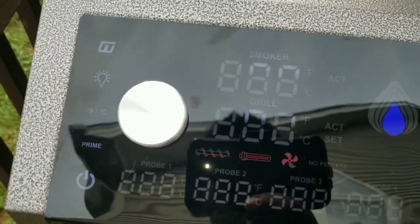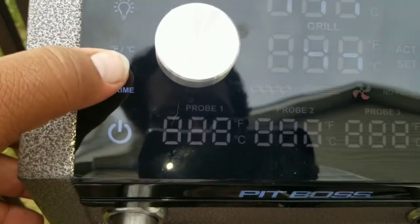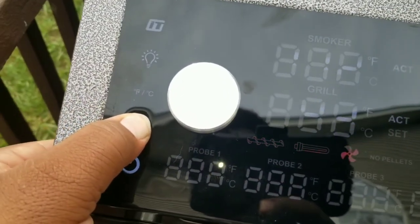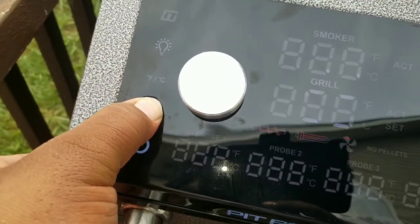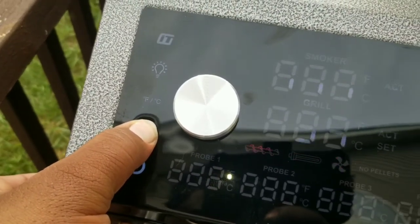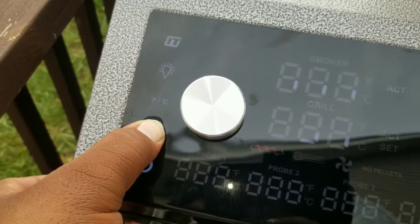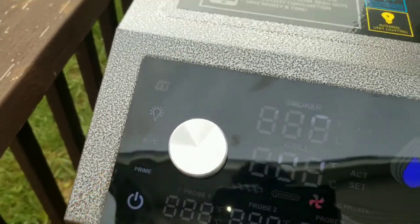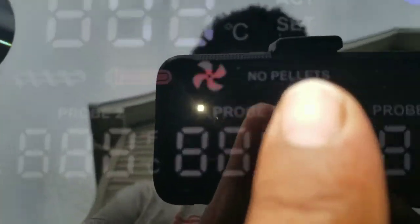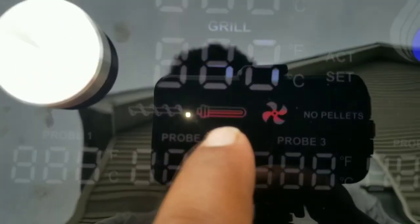And then once you do that, you prime it. So it has a prime button right here that you're supposed to press. And I think it's supposed to feed pellets through. Let's see if that's working. You should hear smoke here in a minute. As you see, it tells you that it has no pellets. I don't know if y'all can see that really well. The fan is going. It is on red, means it's igniting.